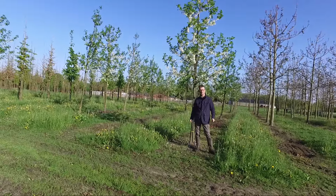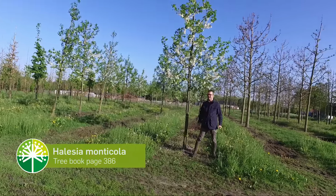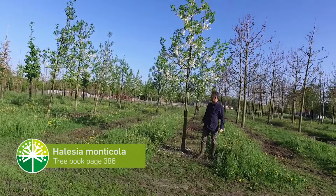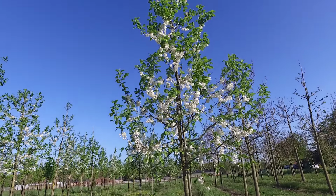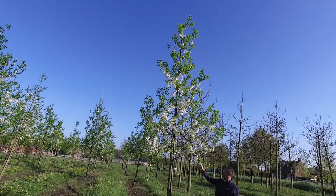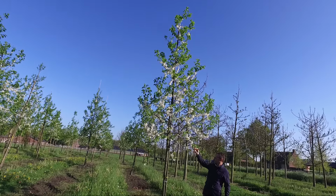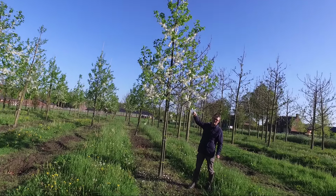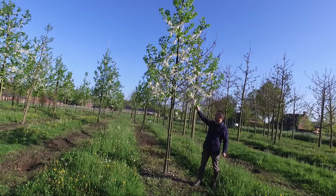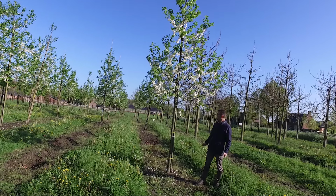Standing here at a plot with some Halesia monticola, and Halesia monticola stands for mountain silver bell. It can also grow quite high in the mountains, up to 1,000 meters, in the southeastern part of the United States. The tree is covered in silver white bells in the springtime, at the end of April and the beginning of May when they normally start flowering.